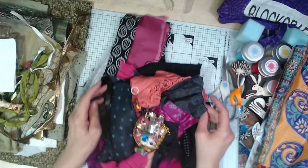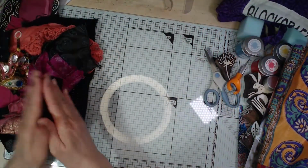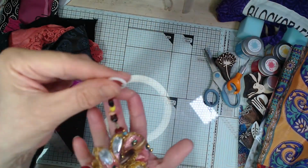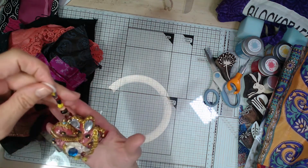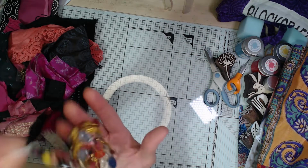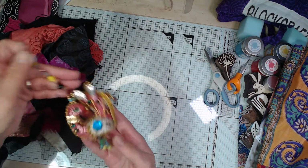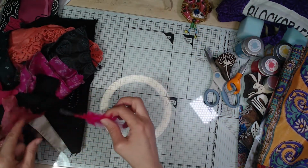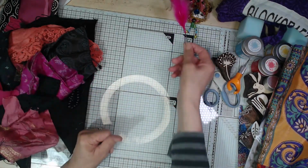This is the second pack. Let's put this one out of the way. Okay, let's see what we've got in here. Oh, look. How gorgeous is that? Oh, and it jingles. Oh, there's the bells there. So that's that. Let's see what else is here. Oh, a couple of feathers. Oh, a wired feather.